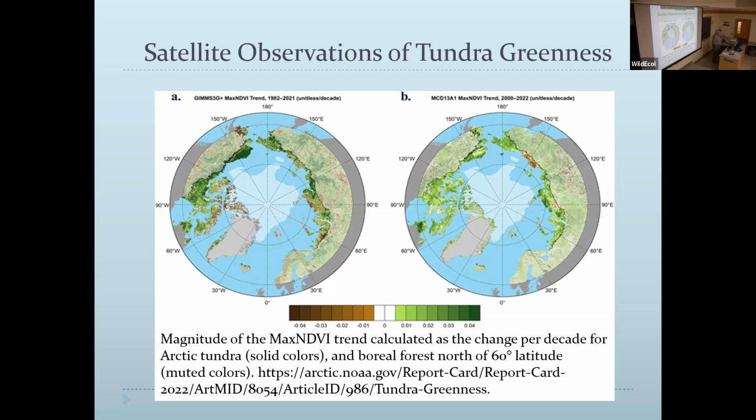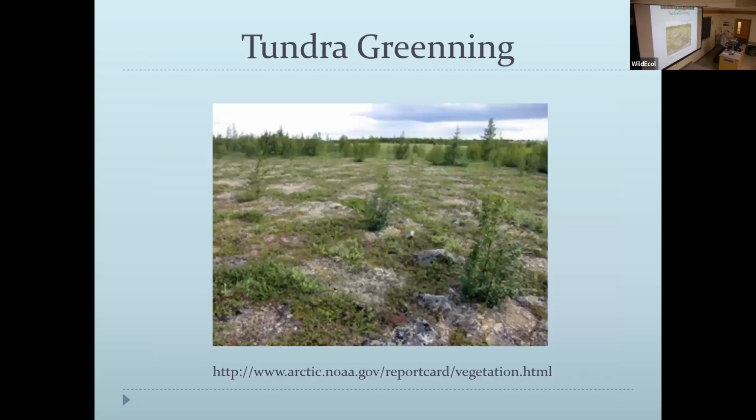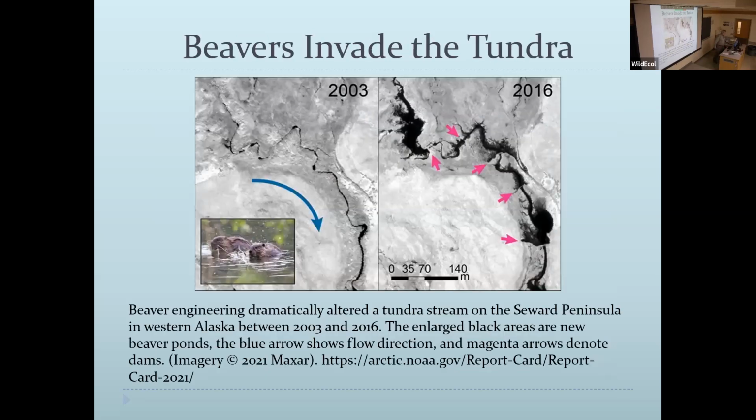Associated with this expansion of woody shrub cover, and this is what we're talking about, shrubs invading the tundra, is the introduction of both North American or Eurasian beavers. So it depends on which side of the ocean you're on, but the beavers are expanding their range. They're taking advantage of this new supply of food and they're moving out into tundra landscapes. And you can see the impacts.